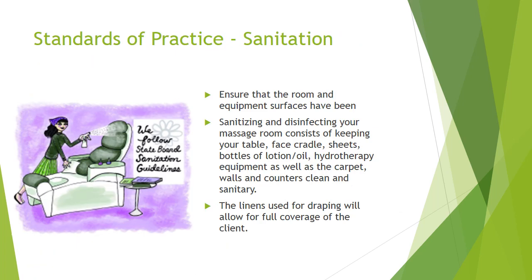Standards of practice, sanitation. Preparing the treatment area by using disinfecting cleaning materials for the massage equipment, and freshly laundered linens, towels, and a blanket is a must. In the treatment area, ensure that the room and equipment surfaces have been cleaned according to the requirements of communicable disease control as defined by the infection control for regulated professional documents.